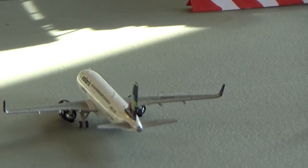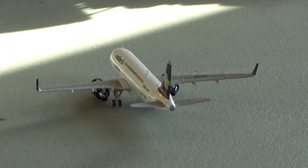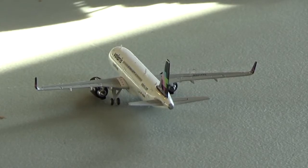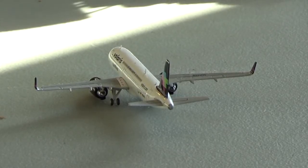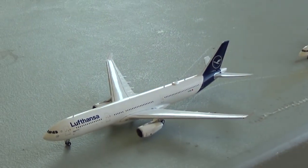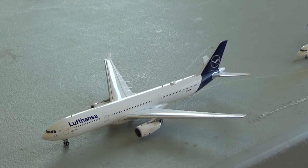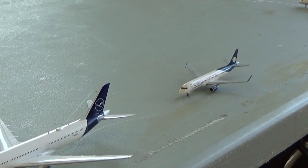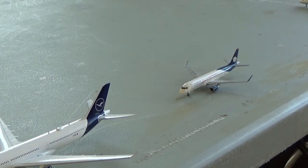Volaris Airbus A320neo in the, I forgot what the livery's called, Los Rivers or whatever. Make the flight out to Guadalajara after arrival from Durango. Or that may just be the Sacramento route. But Guadalajara for sure. Lufthansa Airbus A330-300 new livery, still awesome model. Heading out to Frankfurt. Aeromexico Embraer 190 is coming in from, what's the destination? Mexico City.